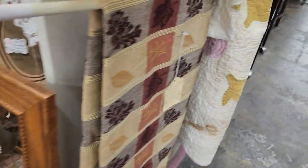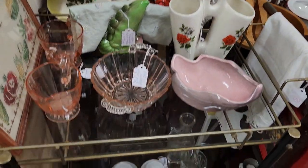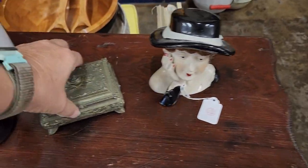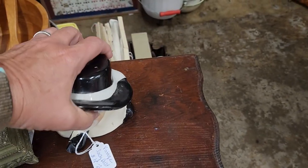But if you see anything you'd like, I can come back and try to get pictures of it. This is the other side of this. It's a beautiful quilt. And this is booth 317. It's a very nice trinket box. This is just like a ladies' bust thing, just a figurine.